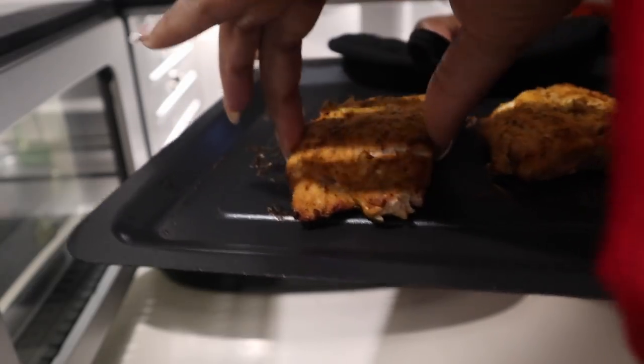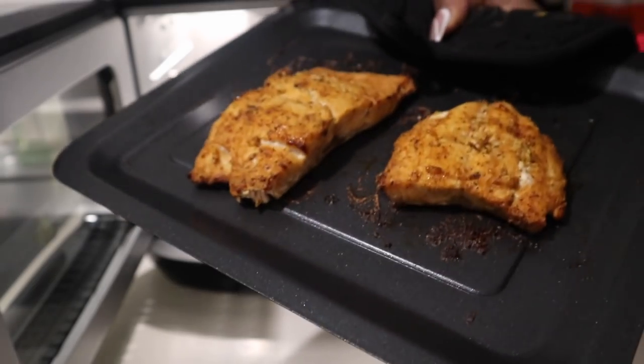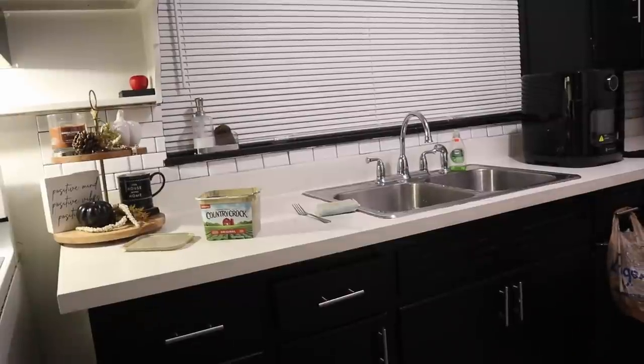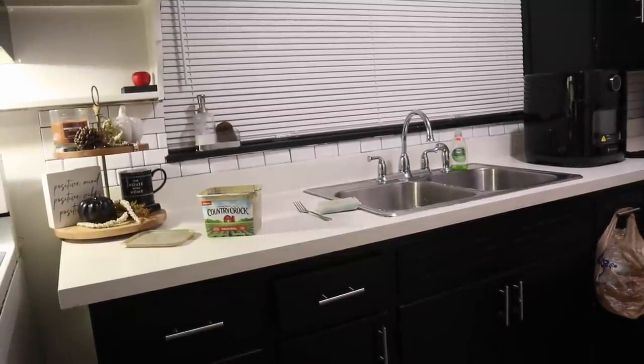So you got a couple little crispy edges on it. Okay. That's how the side looks. All right. And then I got my other salmon frying. So we're going to do a taste test on this. But so while that's cooking, y'all, I want to go ahead and start to do my green beans.